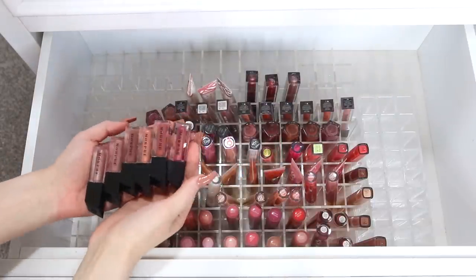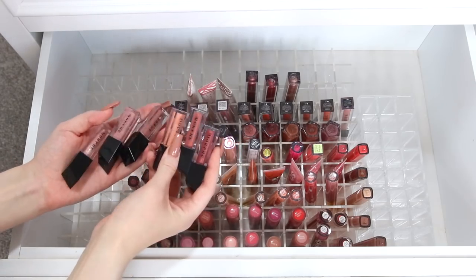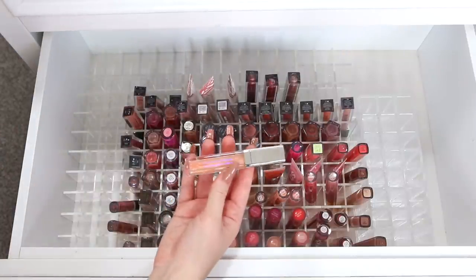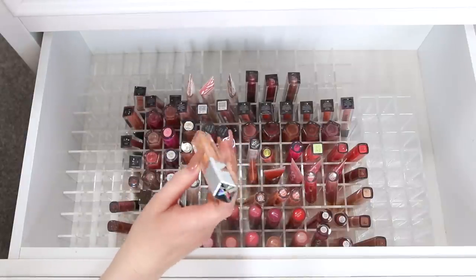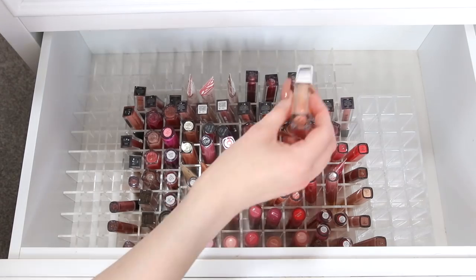Some more cute little minis from Morphe. So I'll be adding these three into my collection and keeping the ones I already owned. Oh, also from Sigma, I'll be keeping their recent launch of the hydrating lip gloss. I haven't tried this yet, but I have tried their new lip mask and I really, really love it. So I'm excited to use this.